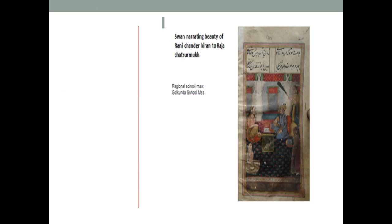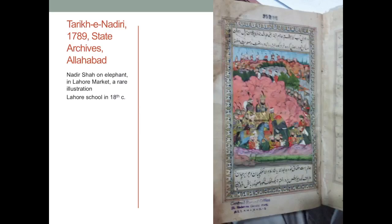Then this is again from that Salar Jung one. Yes, this is a very rare manuscript. I hope Professor Keshavarz will be surprised. This is Nadir Shah sitting on an elephant, a manuscript from the 1780s, in the State Archives, Allahabad. I found it, and really, it was surprising for me too. None of the Iranians have this kind of illustration of Nadir Shah, in fact. And this is a rare manuscript, not published yet, and this is the first time I am showing this illustration also.